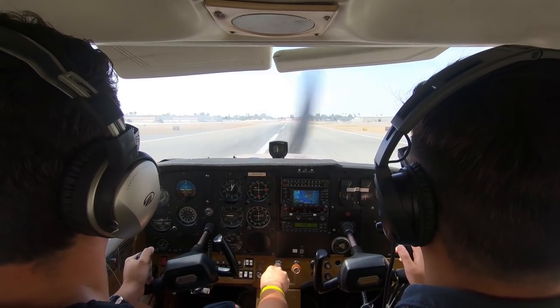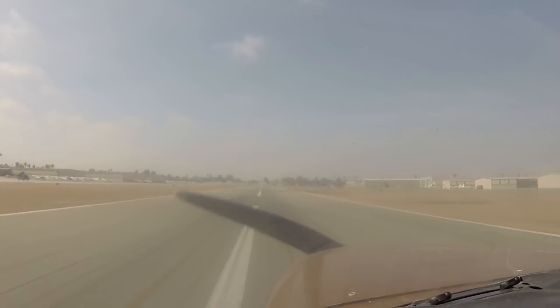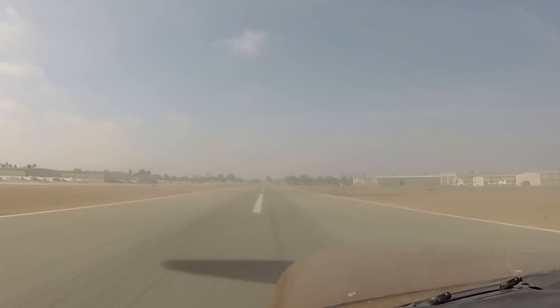Skyhawk 460, turn right when able, runway 24, taxi via Bravo. Turning right when able, we'll taxi to 24 via Bravo for 460.